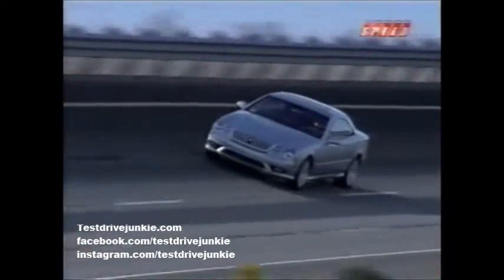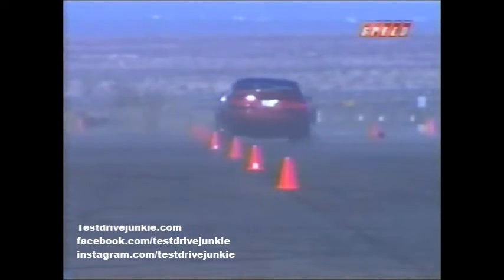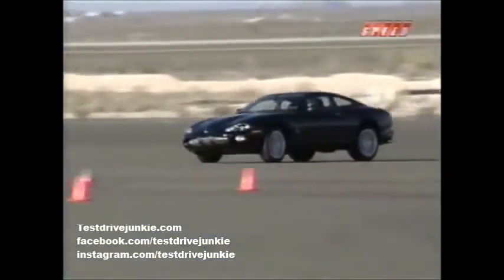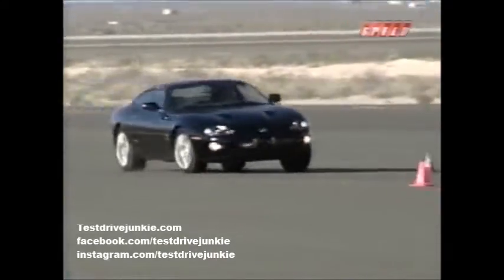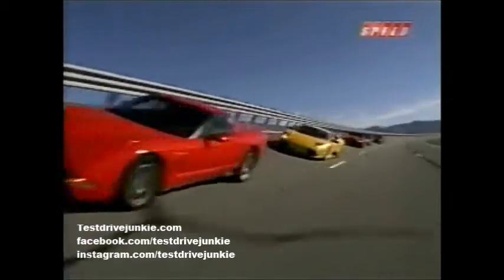We pushed each to the limit on the 5-mile oval, then our usual acceleration, braking, and slalom tests, and finally Motor Trend's all-new Total Performance Figure 8 course. But before we get to all that, let's meet the Top Speed 10.